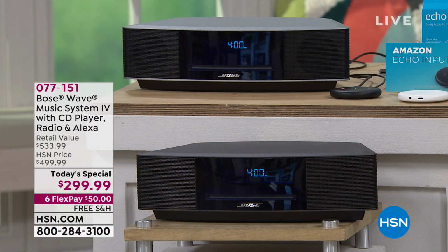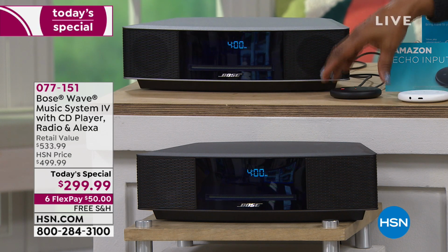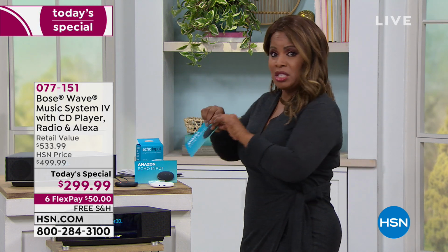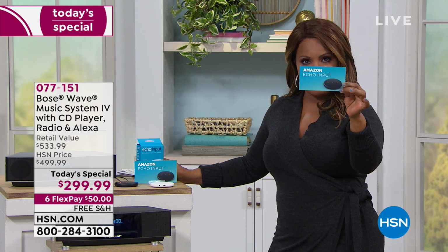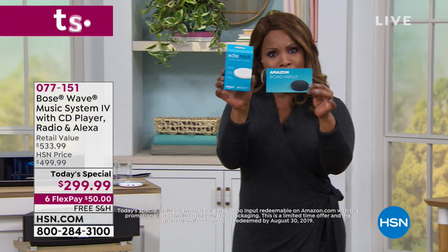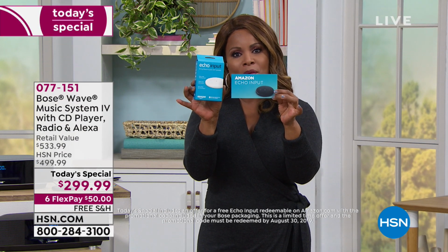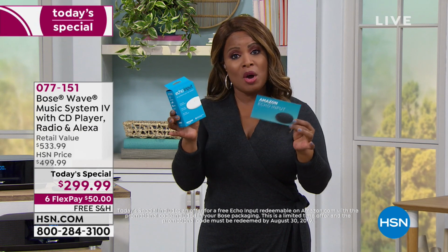It comes fully featured with a CD player, your radio, and now you actually have full Alexa benefits, because what you're going to get is a voucher in your box when you receive your system. Look for this voucher in your box. You'll go on to Amazon's website. You'll choose black or white in your Amazon Echo input. They're going to send this to you, and you now are going to be able to take this system to a whole new level.